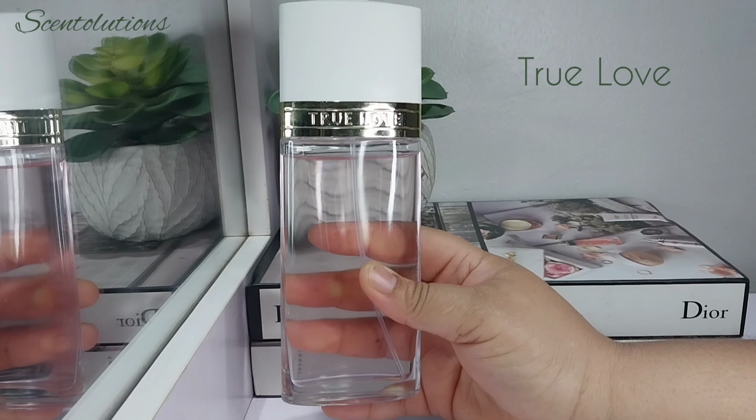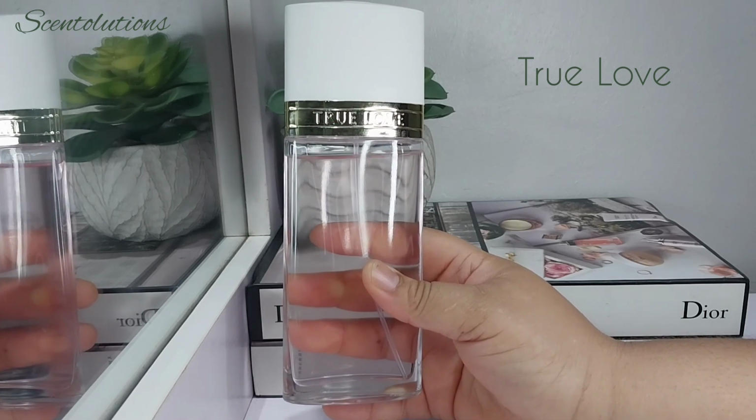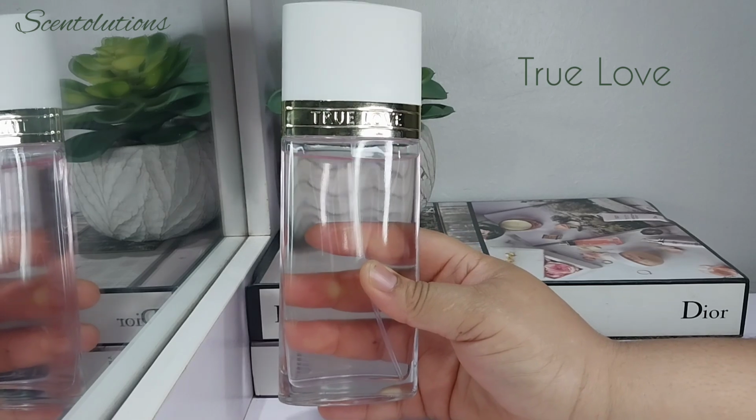So it opens up with juicy, sweet apricot and peach, followed by the iris and jasmine and rose. But of course, like I said, the iris is the most prominent floral in here.